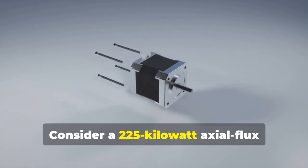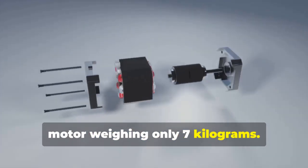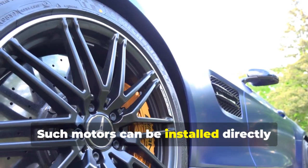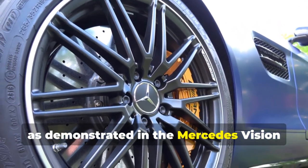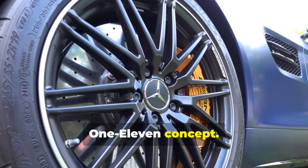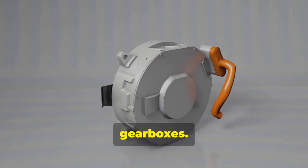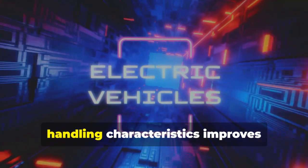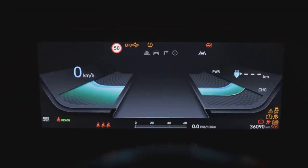Consider a 225 kilowatt axial flux motor weighing only 7 kilograms. This is lighter than many conventional brake discs. Such motors can be installed directly within the wheel assembly, as demonstrated in the Mercedes Vision 111 concept. This eliminates the need for traditional drive shafts and, in some cases, gearboxes. The resulting weight reduction enhances handling characteristics, improves acceleration, and increases driving range.